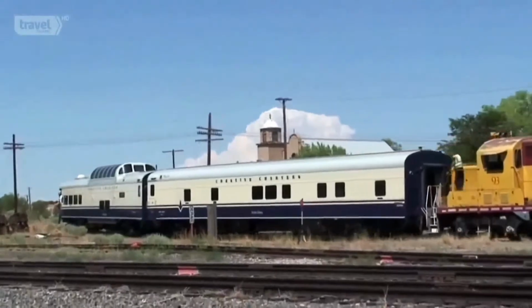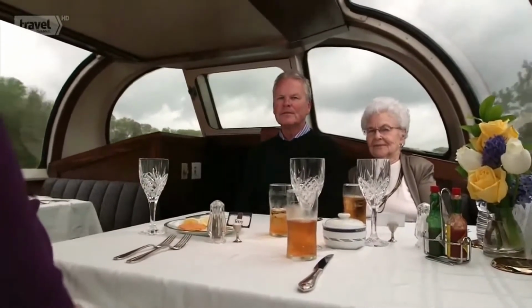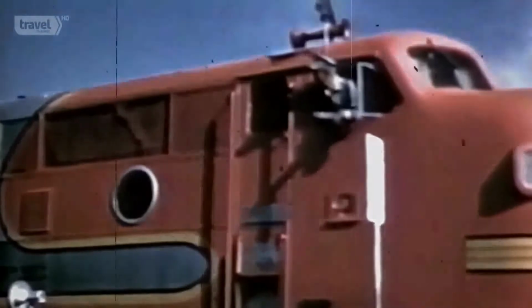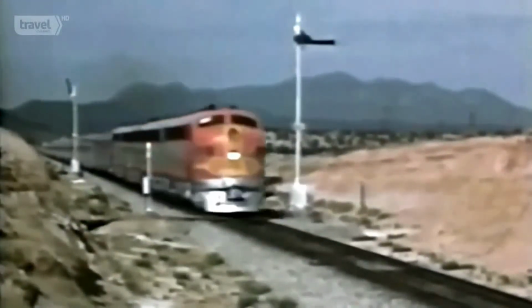Today, those cars are known as the Evelyn Henry, named after Patrick Henry's mother, and the Warren R. Henry, in memory of his father. Well, my father was a railroad man for 41 years on the Santa Fe Railroad, and that's where I fell in love with trains. He would always take us on his inspection trips, and we'd get to do the fine dining, and I was so fortunate when I was a child. I traveled on the back of trains for almost, it seemed like, every summer.